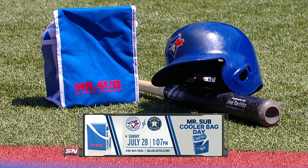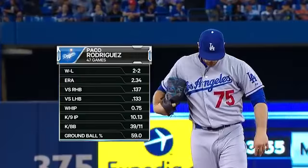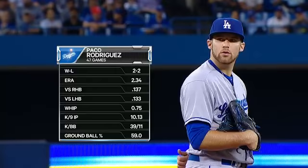New pitcher for the Dodgers is an interesting story. It's Paco Rodriguez, 22 years old. He was drafted last June in the second round by the Dodgers. He made his debut last September. How about that? A couple of months later, you're in the big leagues. Paco Rodriguez, 47 games, 2-2, 2.34 earned run average.